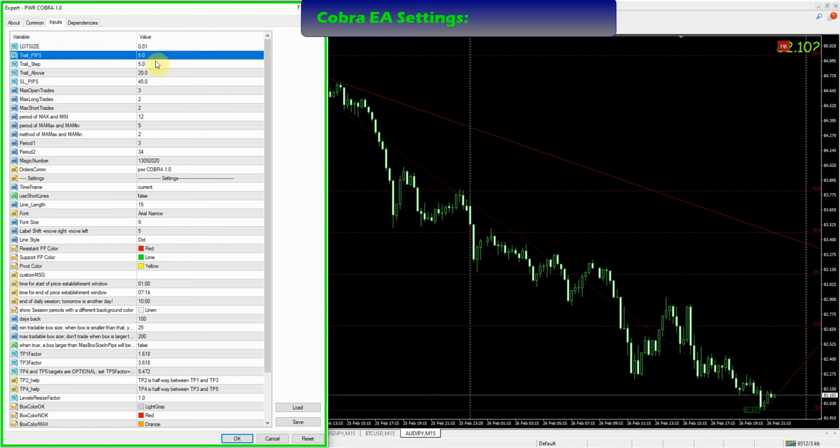Set trail pips to 5.0 and trail stops to 5.0 pips. This means that every time the order is in profit or loss, the stop will be moved continuously 5 pips from the market. Set trail above to 20 pips. Set stop loss pips from 10 pips to 45 pips. You can specify the maximum number of trades allowed to run per currency and also specify the maximum number of long and short trades allowed to open per currency.